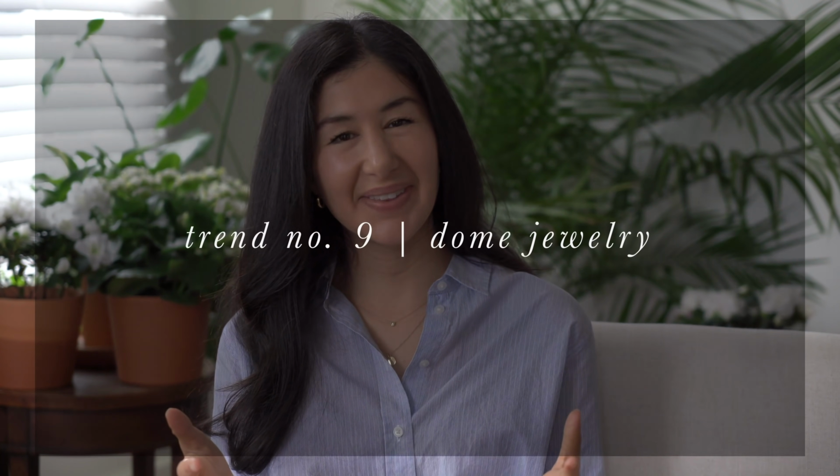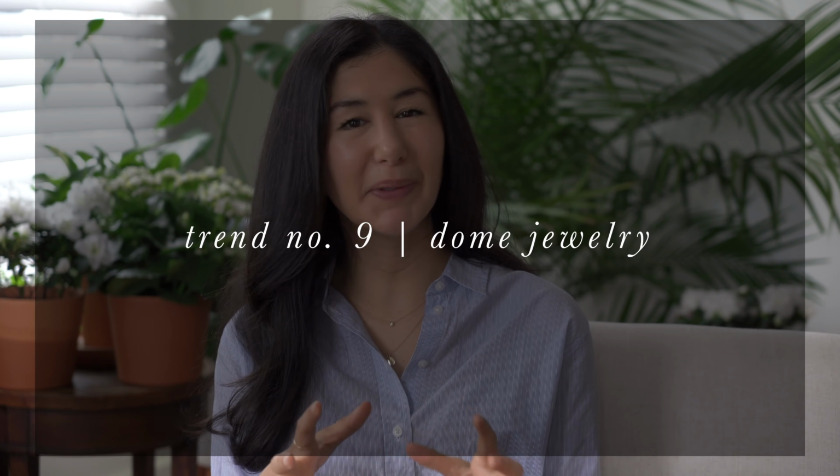And the last trend that I want to talk about today is bubble or dome jewelry. I think this is so great because, as you know, I love jewelry. I think it's a really great way to change up your outfit and add interest to a really simple look. And when you're working with a silhouette as prominent as this, it's so easy. It's a one and done type thing.